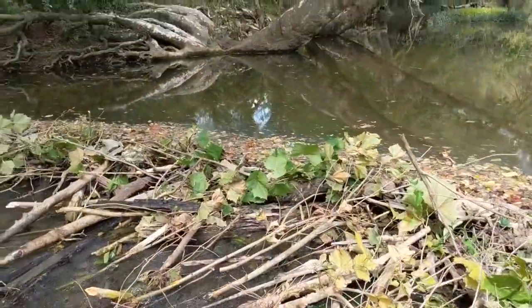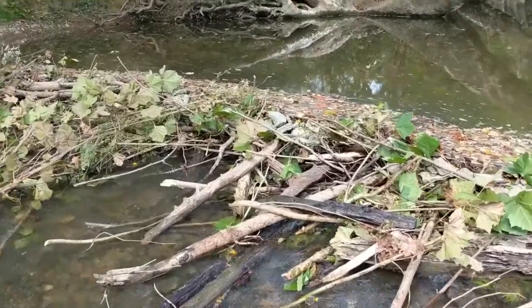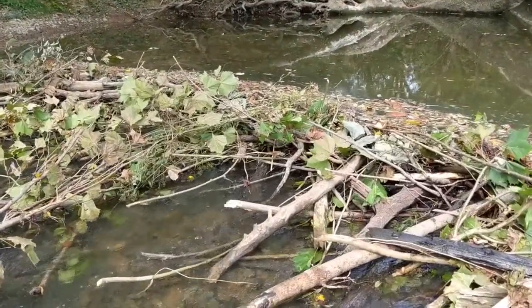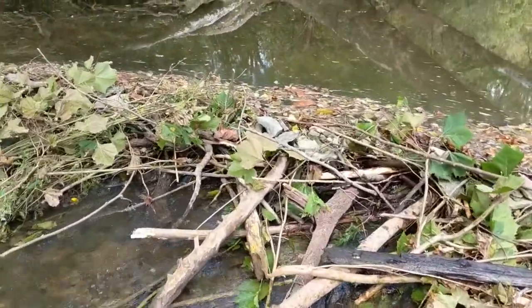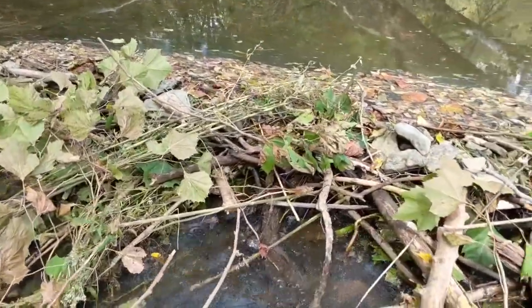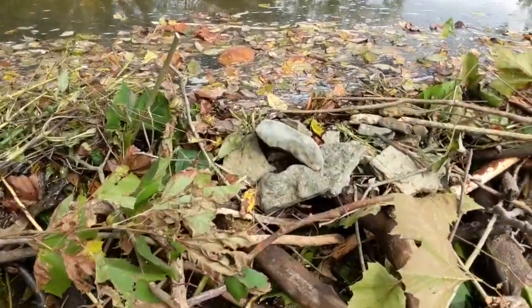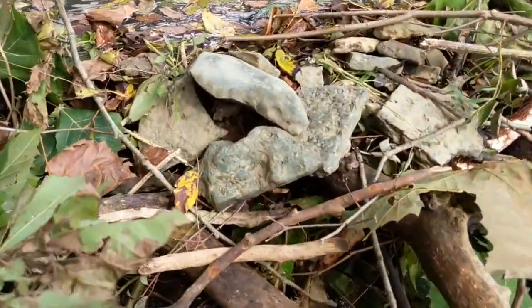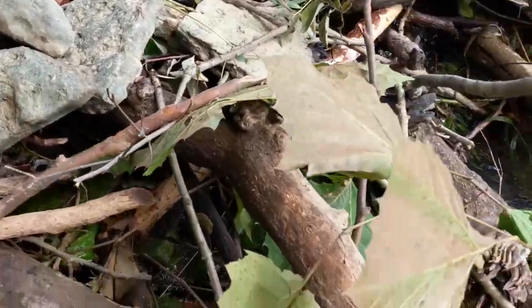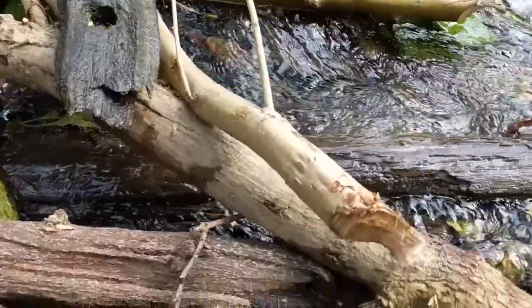While we're looking at this dam, look at the way it's been constructed and all the materials that have been used. A beaver will use whatever they have in their environment, and that can include all sorts of materials. This beaver chose to use a lot of its old, used-up food in the form of sticks that have been stripped of all of their bark. There's also a number of rocks that are holding it all in place, as well as some mud and vegetation woven throughout it.